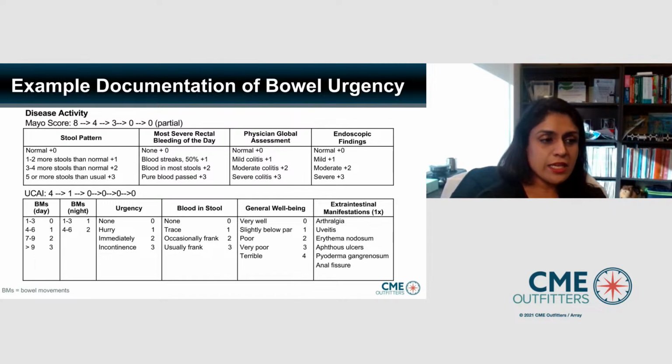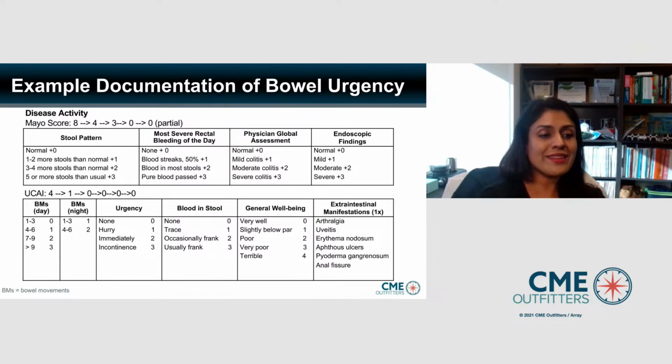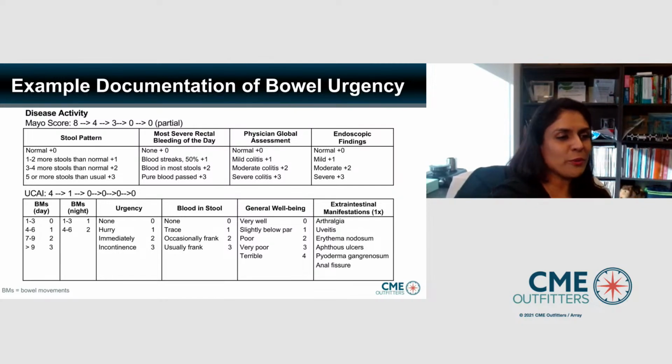But the activity index, you saw the earlier index in separate sections, but I have it set up in Epic where I can just highlight the numbers. Okay, they're having about 6 bowel movements per day, or they're waking up in the middle of the night, or if it's 0, they're not waking in the middle of the night, they get a score of 0. You see there's an urgency score in there. So I just give them those scores, add all of these in and give them a number. If you look at the UCI score, the patient had mild to moderate disease earlier, but they've been in remission for the last, it went from 4 to 1 to 0, 0, 0, 0.